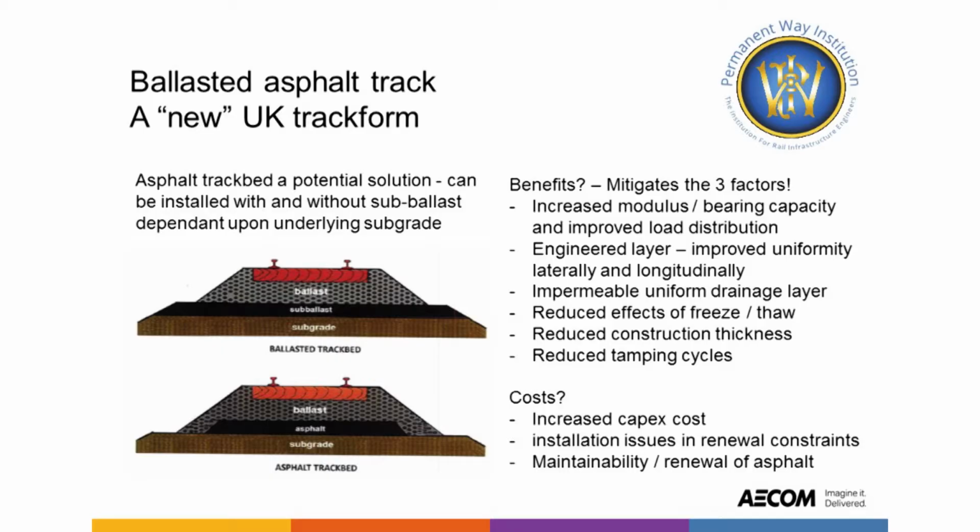There are existing track forms on the market. There's a lot of slab systems out there. But typically, they're for very specialist problem sites, and the CapEx makes them typically prohibitively expensive. But there are other solutions available, and I've called ballasted asphalt track a new track form. There have been studies before, but it's been very, very limited. What we're effectively talking about is just a ballast layer that sits on top of an asphalt layer, and beneath the asphalt layer, we can sometimes have sub-ballast or not have sub-ballast.